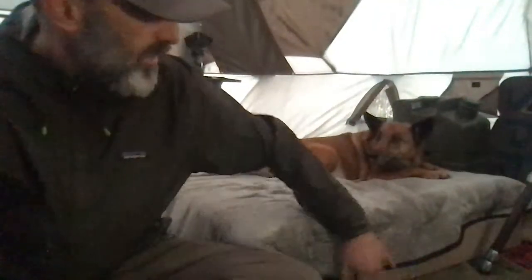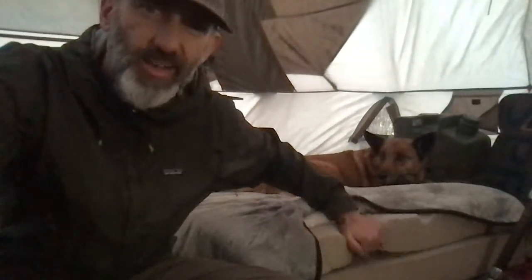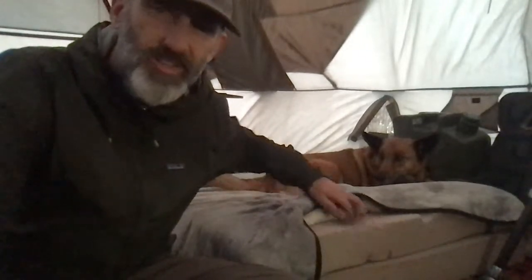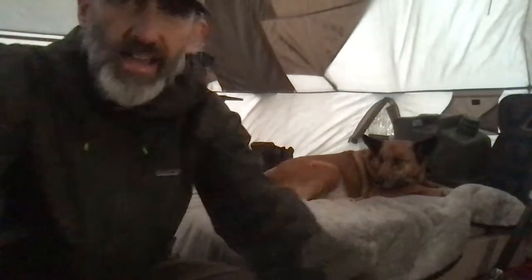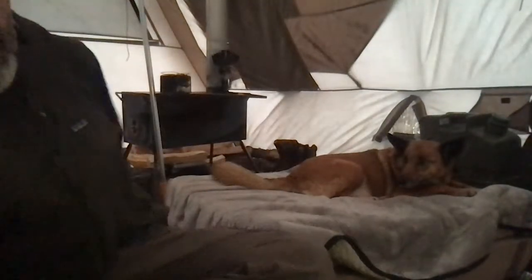So I took my other mattress out from underneath there. This is an old memory foam mattress. I didn't realize how ghetto this was until I stopped using it and started using this new pad. And this is Sierra's bed now. It's like a little elevated bed. She gets to lay here right by the stove and hang out, and get a bunch of nice heat and stuff like that. So all right, let's see here.